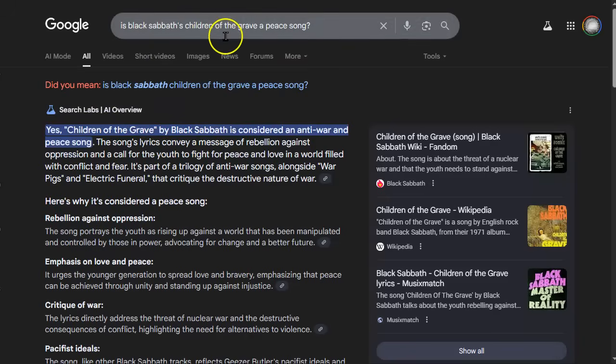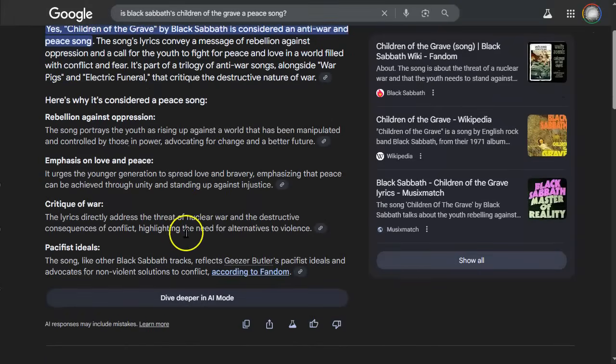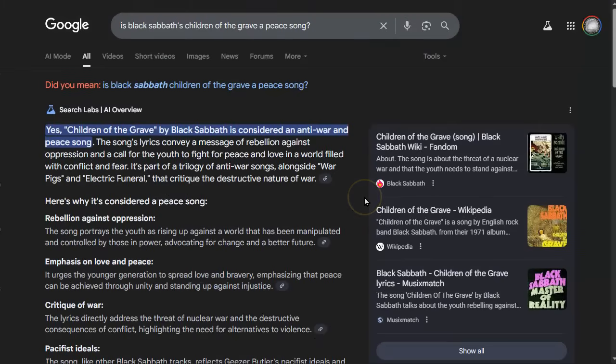And I said, is Black Sabbath Children of the Grave a peace song? And Search Labs AI overview says, yes, Children of the Grave by Black Sabbath is considered an anti-war and peace song. The lyrics convey a message of rebellion against oppression and call for the youth to fight for peace and love in a world filled with conflict and fear. That's right. It's a part of a trilogy of anti-war songs alongside War Pigs and Electric Funeral that critique the destructive nature of war. Pacifist ideals, and it comes from here. The song, like other Black Sabbath tracks, reflects Geezer Butler's pacifist ideals and advocates for nonviolent solutions to conflict. What's so bad about that?